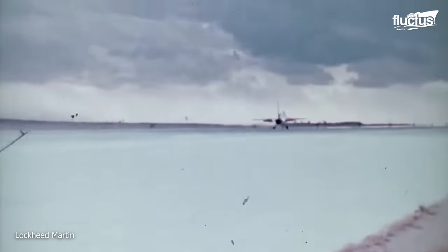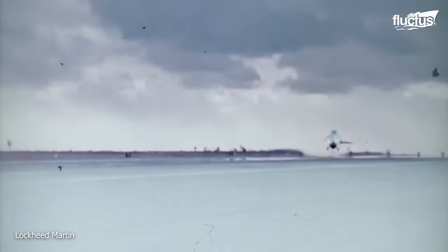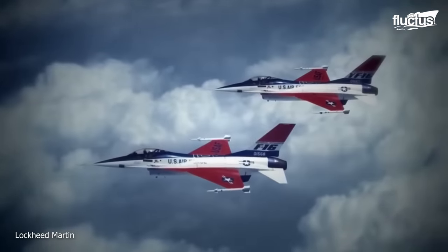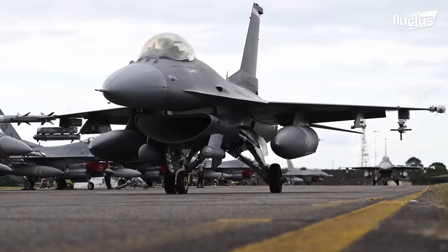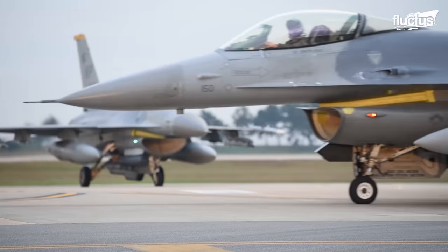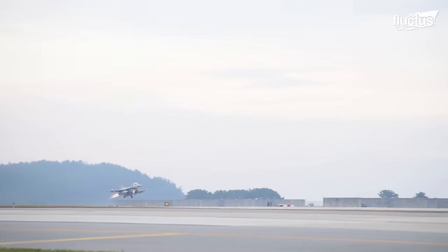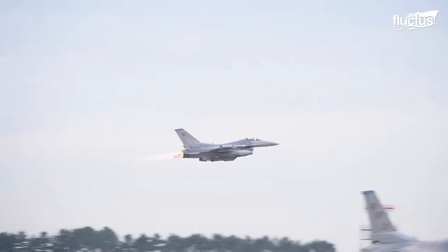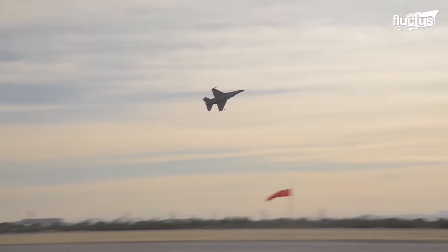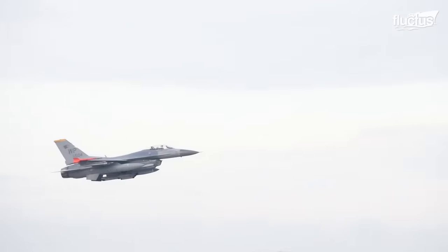Taking flight in 1978 when delivered to the U.S. Air Force, the F-16 stands as an icon in world military aviation. With its sleek 49-foot frame and 31-foot wingspan, this single-seat, single-engine jet fighter showcases incredible power. Propelled by a robust Pratt & Whitney or General Electric turbofan engine, it produces a staggering 23,000 to 29,000 pounds of thrust with afterburning, pushing it to speeds exceeding twice the sound barrier.